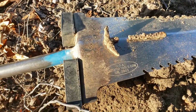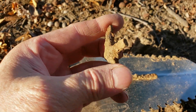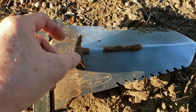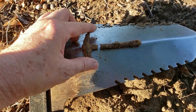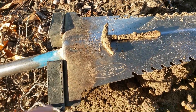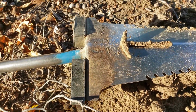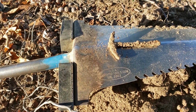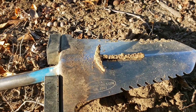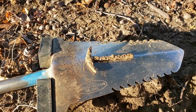Alright, so this is interesting. There's no recent break on this. You can see the ends of it and see it's not broken. I can see where I scuffed it a little bit right there. But what the heck was that? Was it a knob to something? Like this is a part that you turn or pull? Or was it a little miniature hammer or what? I don't know. It's interesting to figure out what it might have been though. Okay, let's keep going.